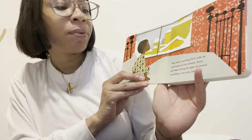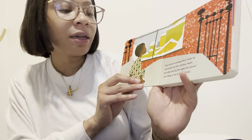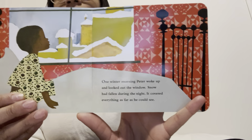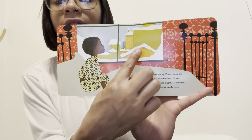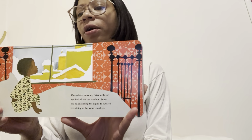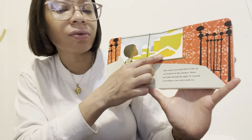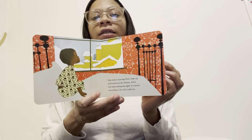One morning, Peter woke up and looked out the window. Snow had fallen during the night. It covered everything as far as he can see. Isn't that snow on all these houses? That's a lot of snow. Have you ever seen snow before? What does it look like? What color is snow? White. Yes. Does anyone touch snow before? What does snow feel like? It's cold. Yes.